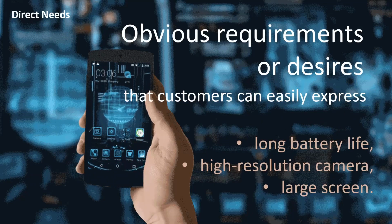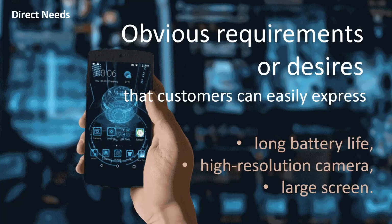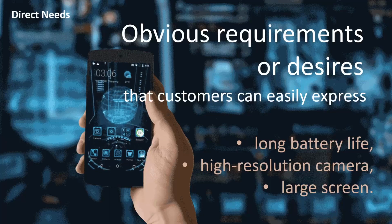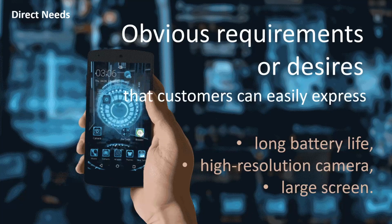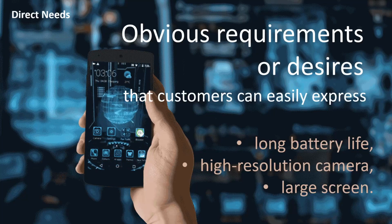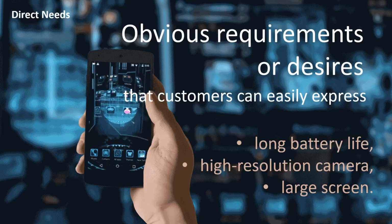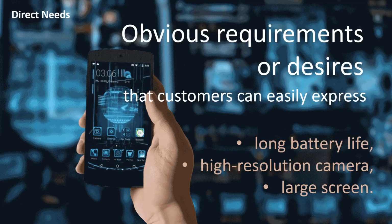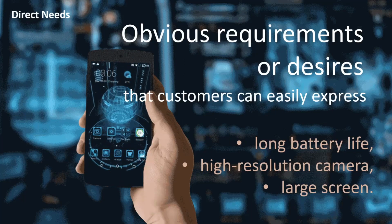So when customers express this type of direct needs, they express it in a way that is very clear and explicit about the requirement. These needs are very straightforward and quite easy to identify. You just need to ask the customer and the customer will provide all the details. Of course, sometimes the customer might not express the direct needs in the exact language that the designer is used to, but at least the customer is quite clear about what they are looking for.